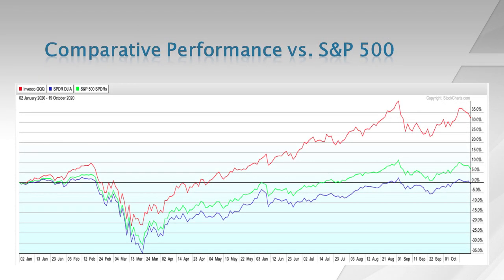On the next slide, I have the comparative performance. I have taken QQQ's performance because QQQM is basically the same and QQQJ is too new. I have compared the performance with the other two major index ETFs, the one which tracks the S&P 500 index and the one which tracks the Dow Jones index. You will see that QQQ has significantly outperformed the other two. It is up more than 32%, whereas the S&P 500 is up about 7%. The Dow Jones is almost flat for the year.